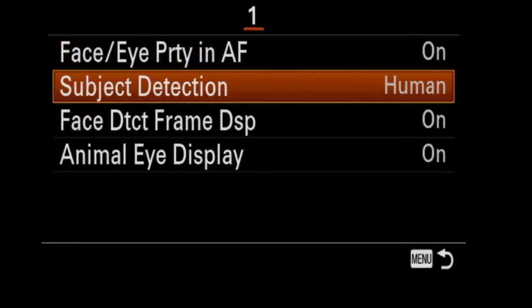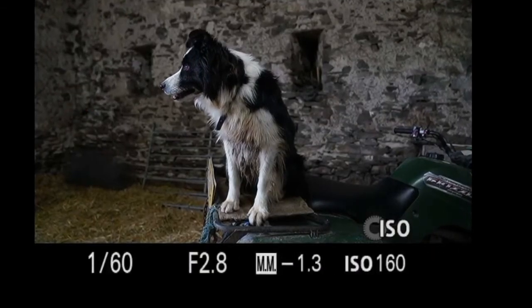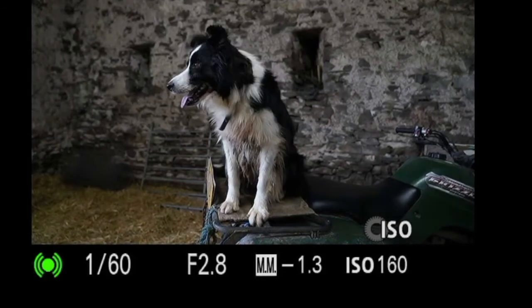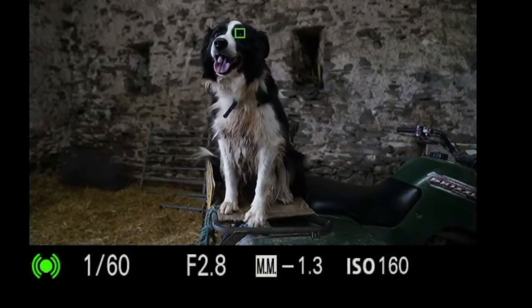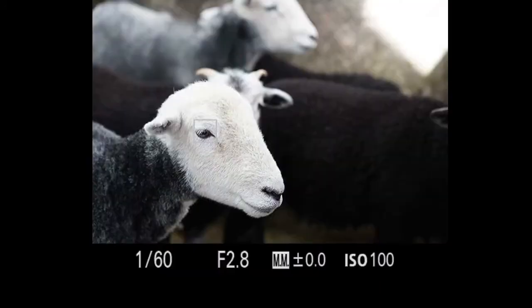So we'll quickly change it from subject detection human, pop it onto animal, and then when Meg looks at us, we've got a lovely eye, haven't we, Meg? Shall we take a picture? Thank you. Good girl.